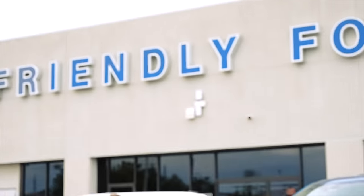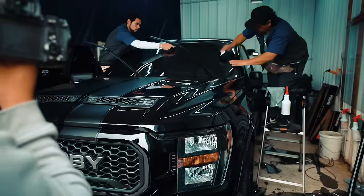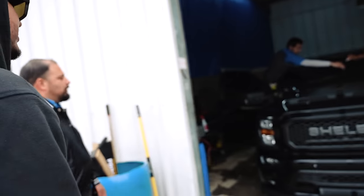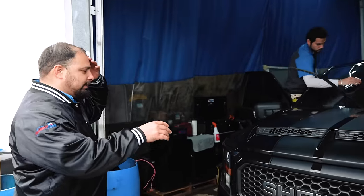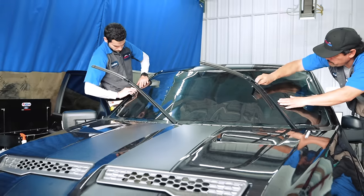But the Shelby, I think we're almost done with the tint, right? Yeah, let's go check it out. We do the spray bed liners and the window tinting. We do it all here. They're getting it ready. They're almost done, as you can see.